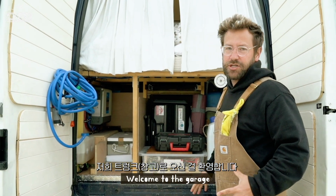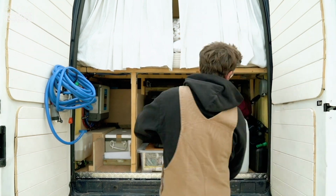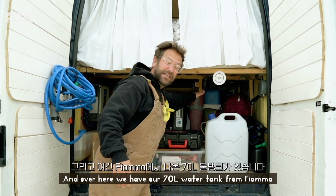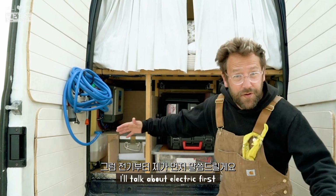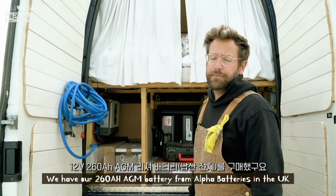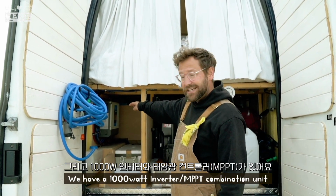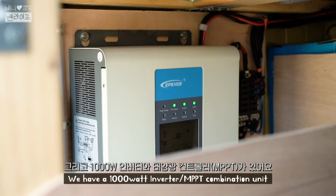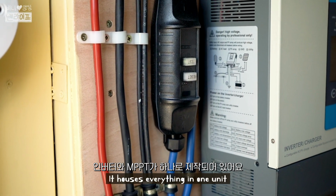Welcome to the garage. This is our electrical setup over here, our diesel gasoline here. And then over here we have our 70-liter water tank from Fiamma. I'll talk about electric first. We have our 260 amp hour AGM battery from Alpha Batteries in the UK. We have a 1000 watt inverter MPPT combination unit. We got that from Bimble Solar. It houses everything in one unit.